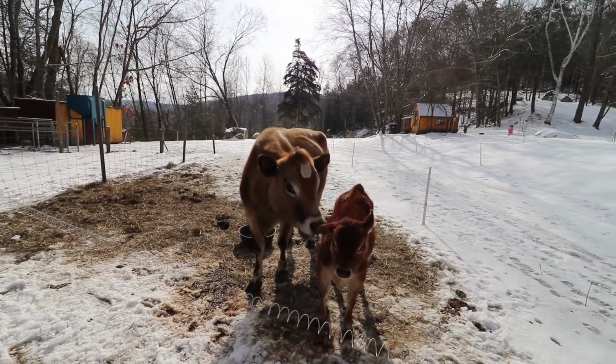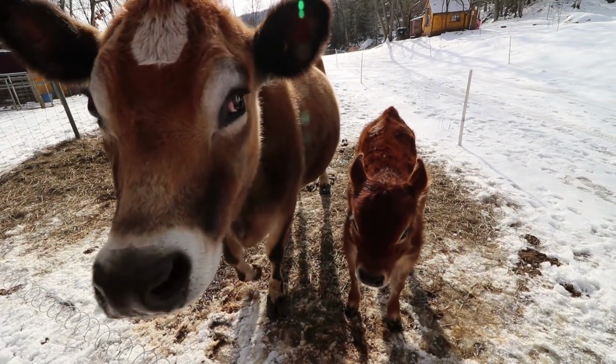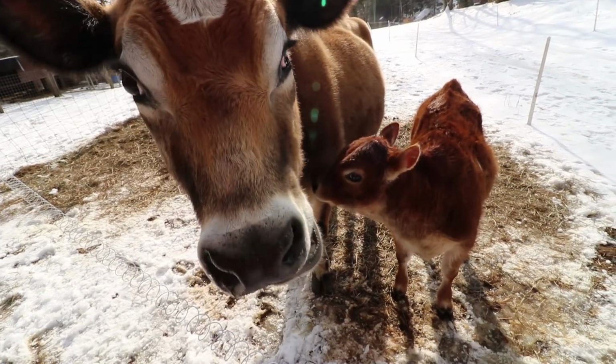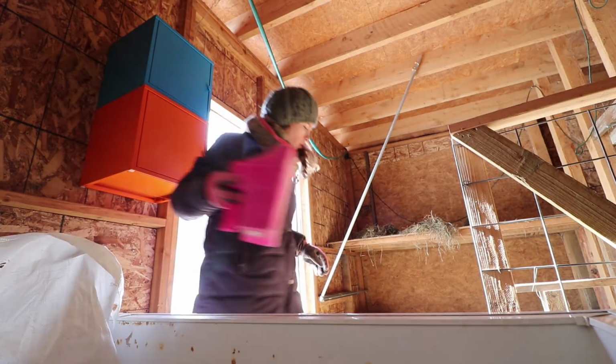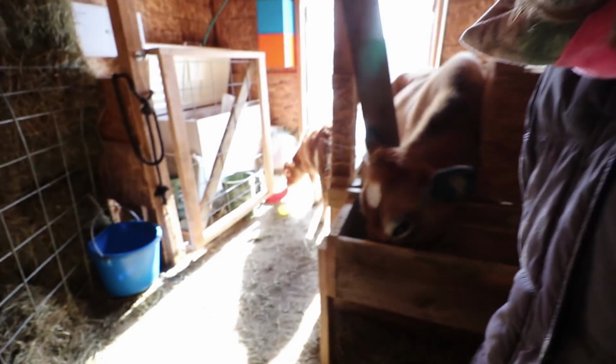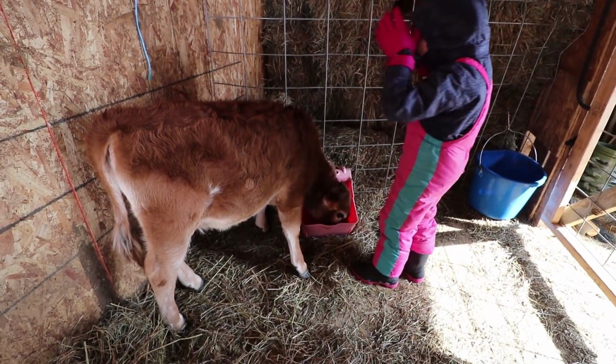Ready to eat? Let's feed these poor hungry cows. Poor starving cows haven't eaten since last night. Cool. Somebody's been filling up on milk, I think. But no scours, so that's the good news. It's getting big, huh? Yeah.